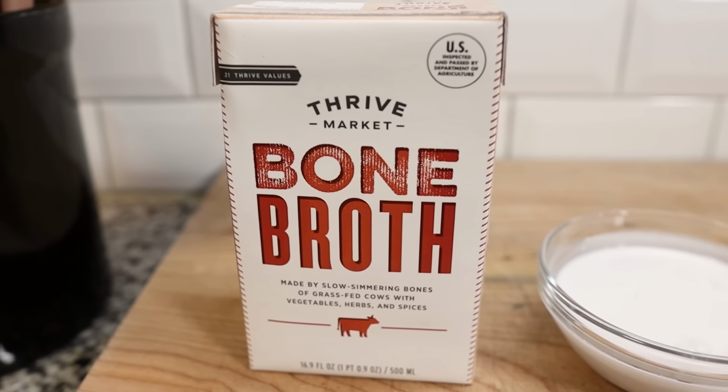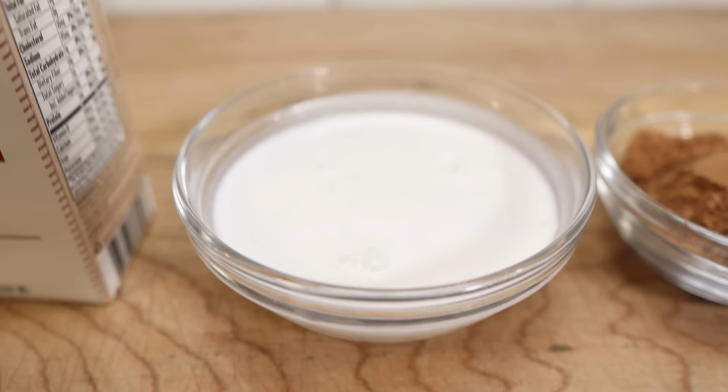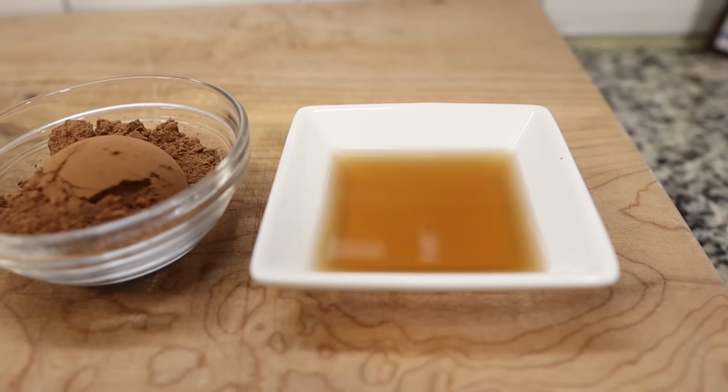What you're gonna be needing for this recipe is bone broth. They didn't really specify what kind. I suppose you could use chicken, but for some reason, beef bone broth just feels right. But we got this one from Thrive Market. This is 2 servings of 1 cup of bone broth. You're gonna be needing coconut milk, cocoa powder, and your favorite keto-friendly maple syrup replacement.